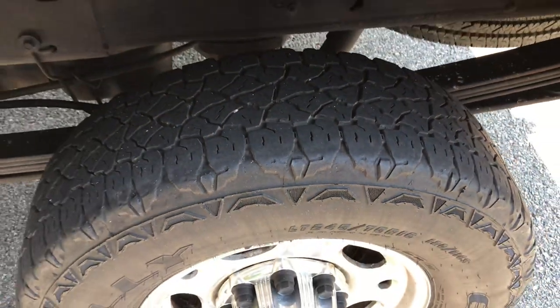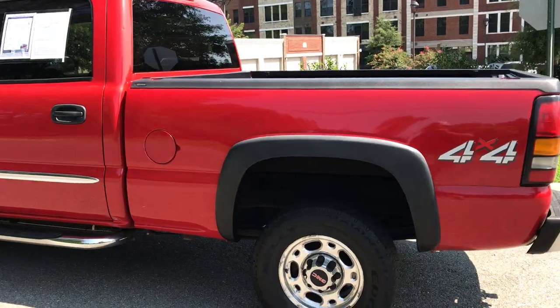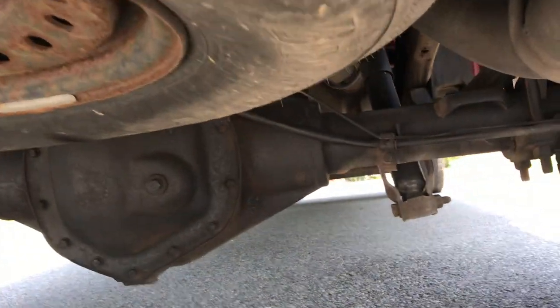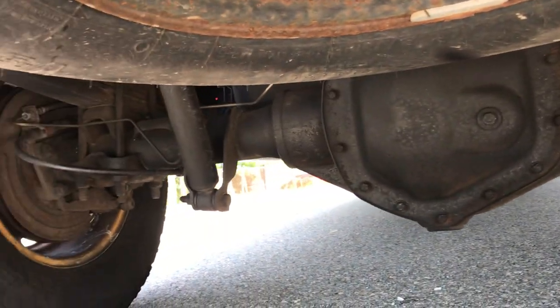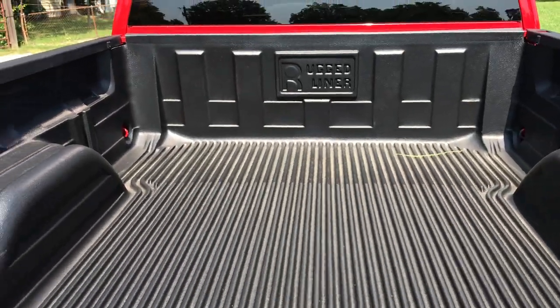Hadn't been all boogered up with undercoat, so I don't think they're hiding anything on this one. Of course, we can't look underneath, but it would be scaly or chunky if there was. Let me catch the rear differential real quick. Rear brake line's in good shape. Spare tire still under it. Bed liner.